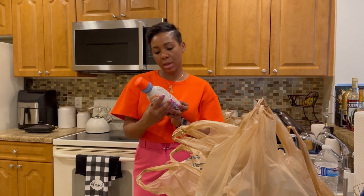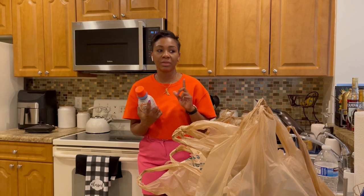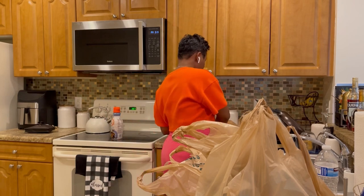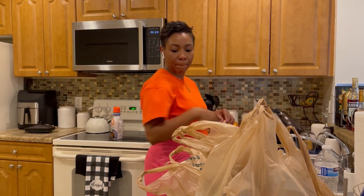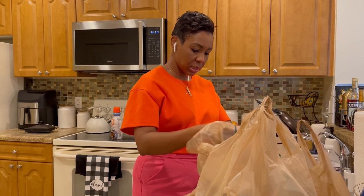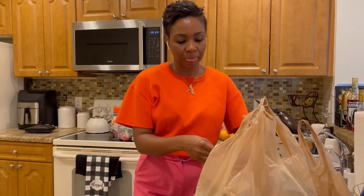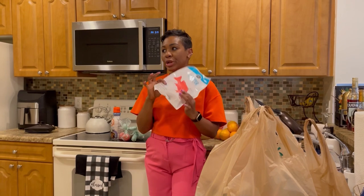So first I got this oatmeal creamer. I normally buy the Silk brand, but I decided to try this one today. That's Planet Oat. Just basic Florida oranges. A sponge for my sink. Some tomatoes. Onion. Some snapper filet for dinner.